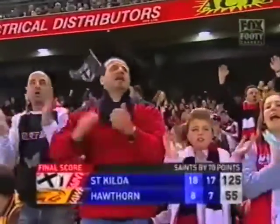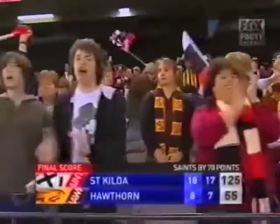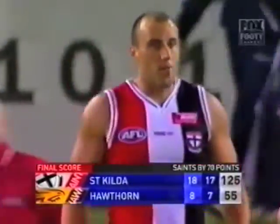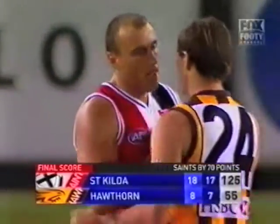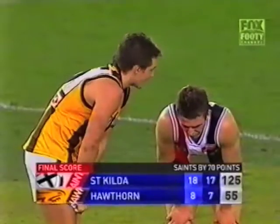And that's it. St Kilda, a must-win game this afternoon to keep their finals hopes alive, and they've delivered, and they delivered very impressively. Fraser Gehrig kicked 5, Revolt 4, and they're back, the Saints, and can launch themselves into the second half of the season.